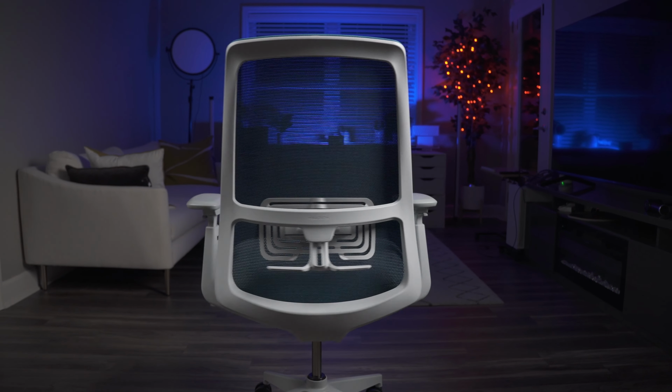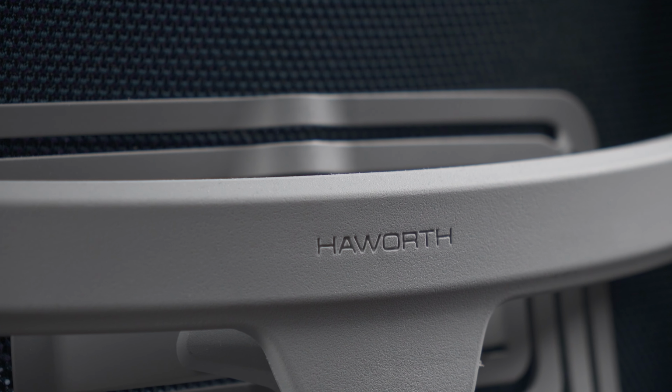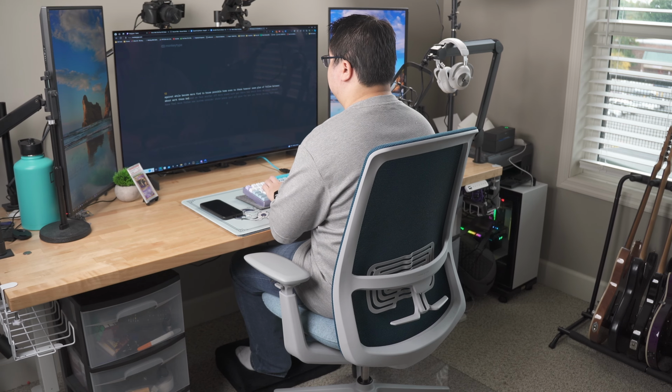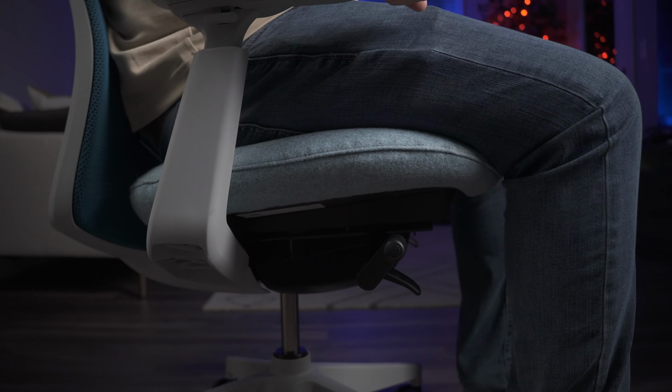Now, in terms of value for money, I think the Haworth Soji definitely has the edge here. You're getting a chair from a top 3 office chair brand with a warranty that's more than twice as long as the Titan Evo's extended warranty. The Soji also offers better overall comfort and adjustability in my opinion, which means it's more likely to be a good fit for a wider range of body types.